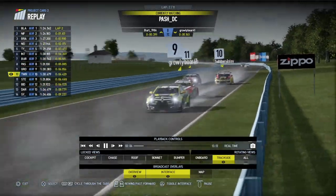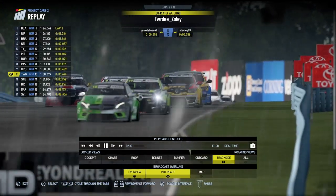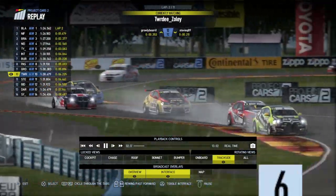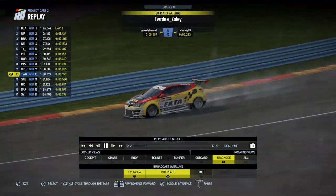We've got Twirly, Stevie as well, very close together. The camera brilliant there, tracking the cars. Now into the corner we go. Twirly turns in and Stevie can't get round. We've got Bidster just behind as well, hoping to try and get in on this action as well. As Stevie goes out wide.